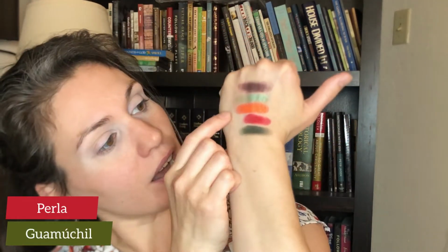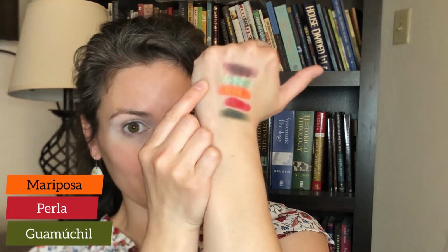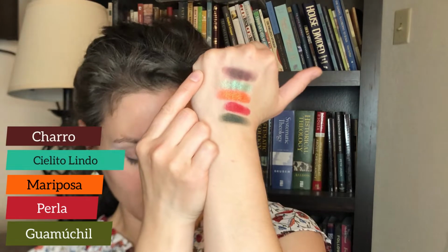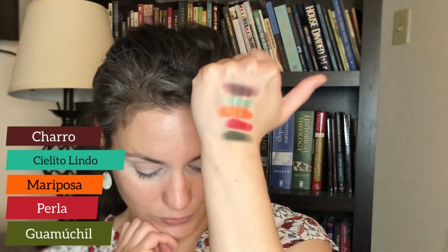Alright, so when I pulled those numbers, I was looking at the combination of colors, and I'm like, okay, I mean, it's gonna be pretty, but what do I do with these colors? So here they are swatched on my hand. We've got Guamuchil, Perla, the orange shimmer is Mariposa, the green-blue shimmer is called Celito Lindo, and then we've got Charro up here, which is a deep purple. You might think it's brown, but it's actually purple. So these are the colors that we're working with today.